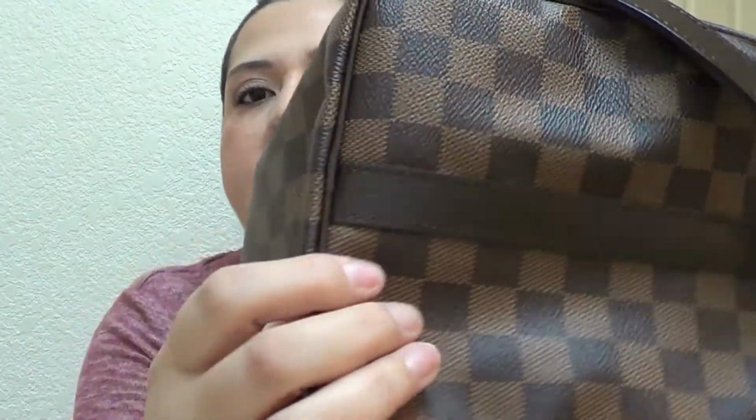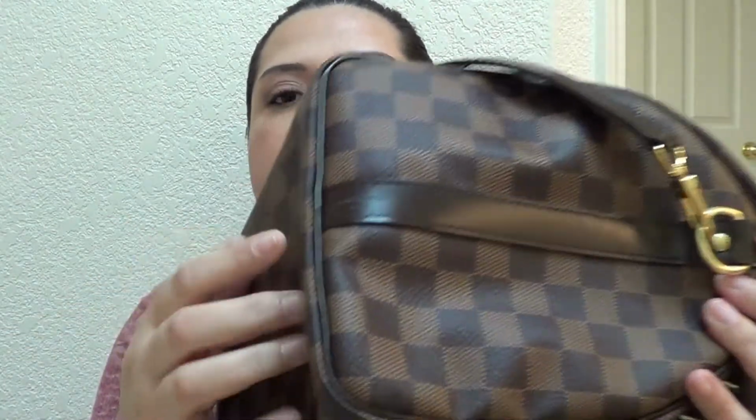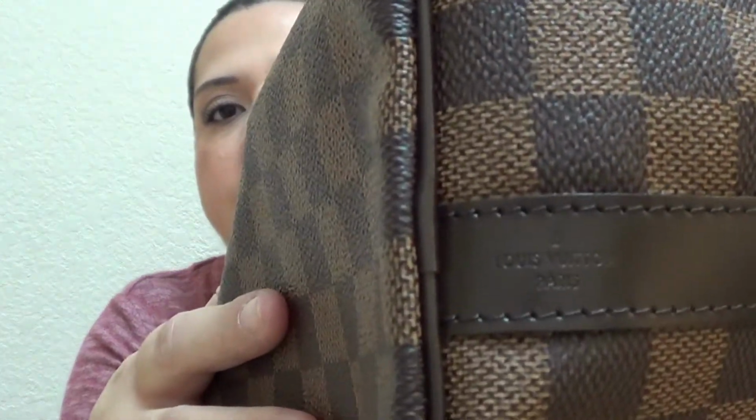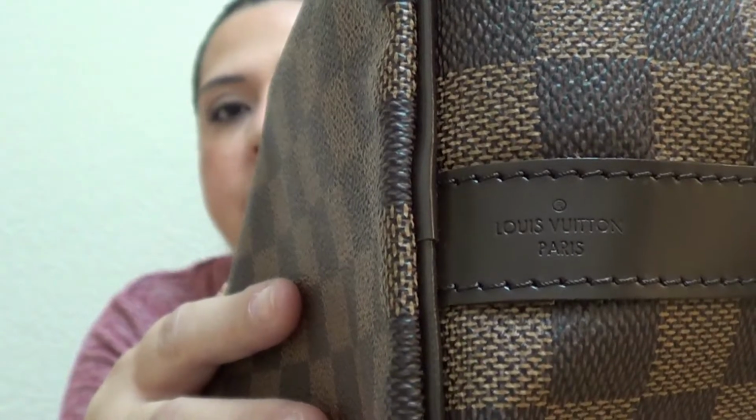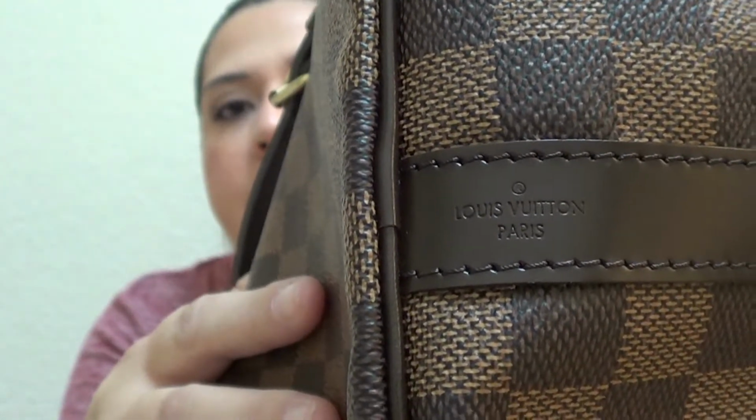And so this one actually has it, since this is the bandolier version, it actually has it along one of these strips of treated leather. And I'll try to zoom in for you guys. So here you can see it says Louis Vuitton Paris. Again, notice the R, the angle of the bottom half of that R. And then on the inside, these bags actually have the date stamp underneath the little interior pocket.